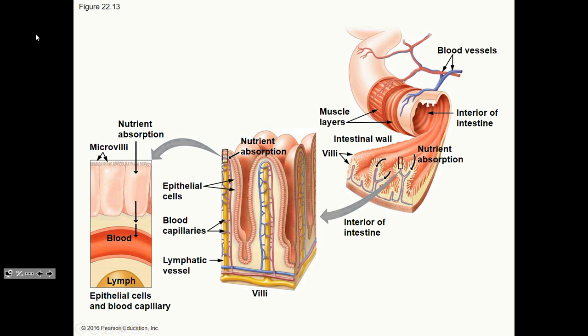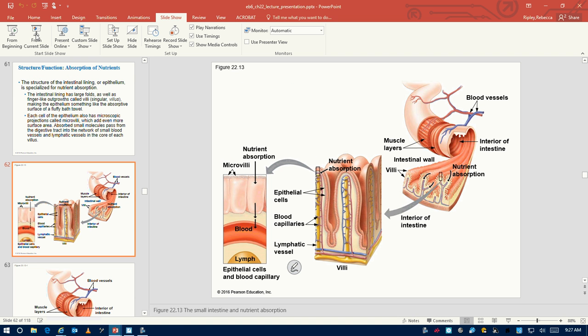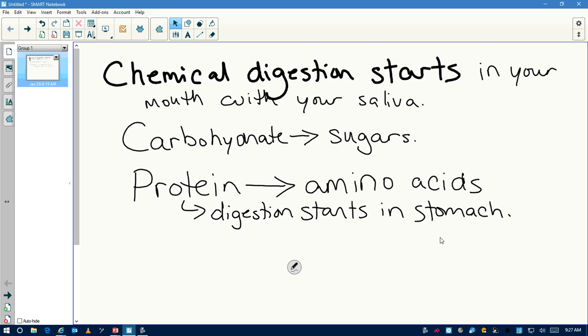So what is it we're able to absorb? We can't absorb fats, but our body digests them into, does anybody remember? What does our body digest fats into that we're able to absorb? Fatty acids, yay.